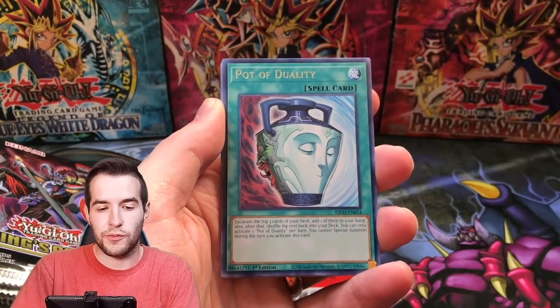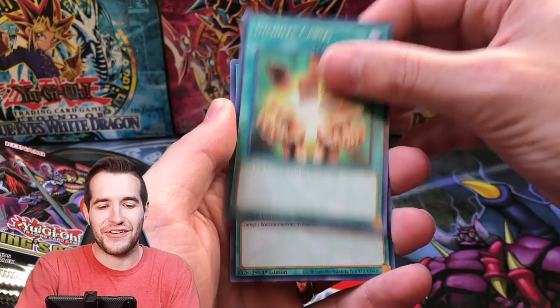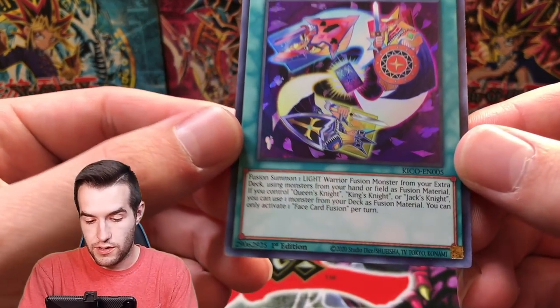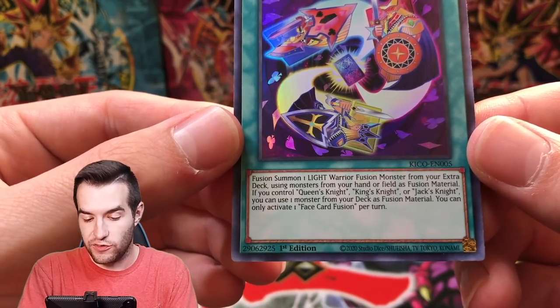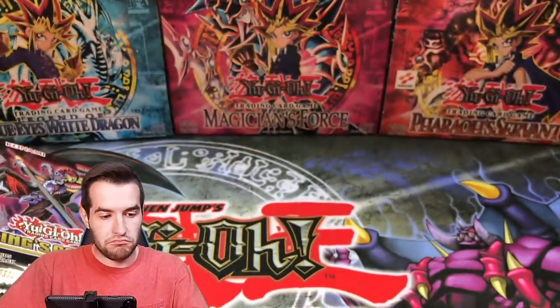Okay, Pendulum Transfer. Pot of Awesome. Very cool. The Pot of Awesome is in here. Infinite cards. Warrior Returning Alive. And Face Card Fusion. Fusion summon one Light Warrior Fusion Monster from your Extra Deck using monsters from your hand or field as Fusion Materials. Cool. That's pretty cool.